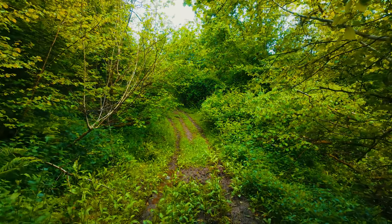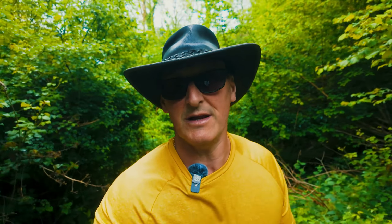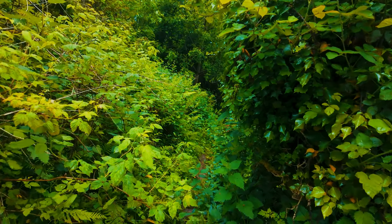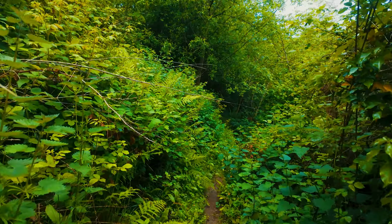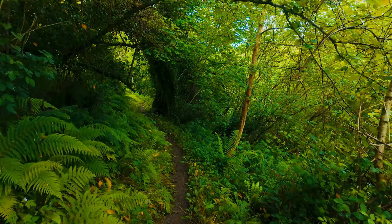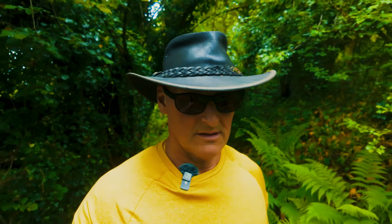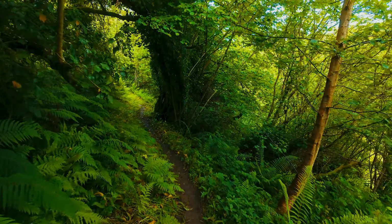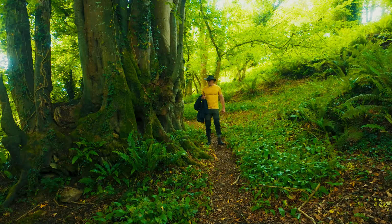I'm beginning to see now why this village that we're coming to was left abandoned, because it's miles away. I've been walking for hours and still haven't come across the village yet. Quite overgrown in places now. Just hope there aren't any bits that are impossible to get through. Quite muddy in places, so it's not an easy walk, this one.